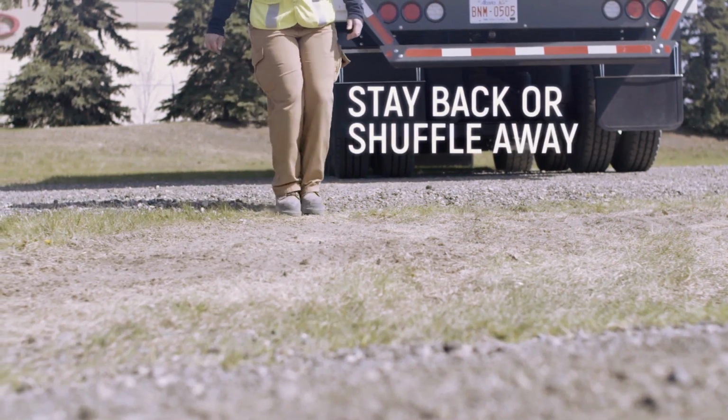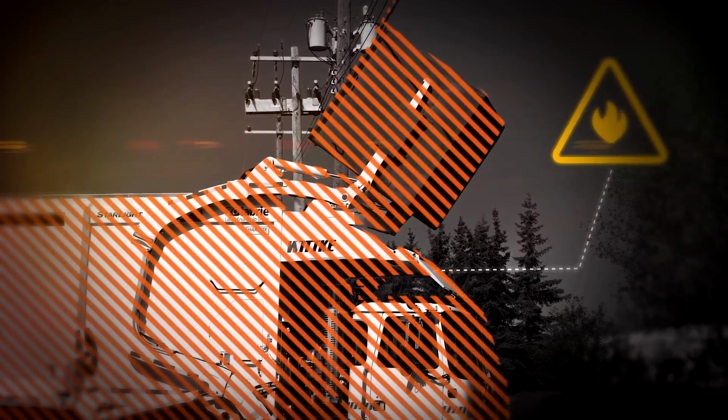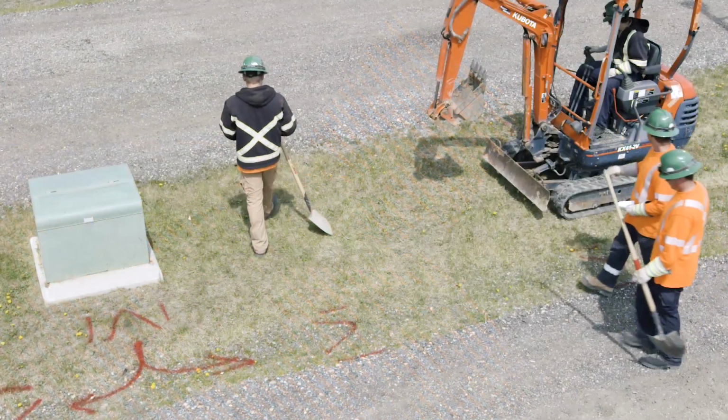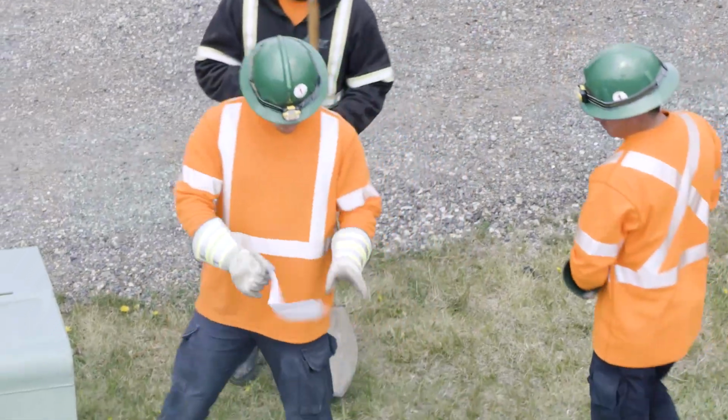at least 10 meters. But if you're in or on a vehicle that's been electrified, the safest thing to do is stay put. Only exit if it isn't safe to stay where you are. For example, if the vehicle's on fire. Step and touch potential are important to understand when contact has been made.